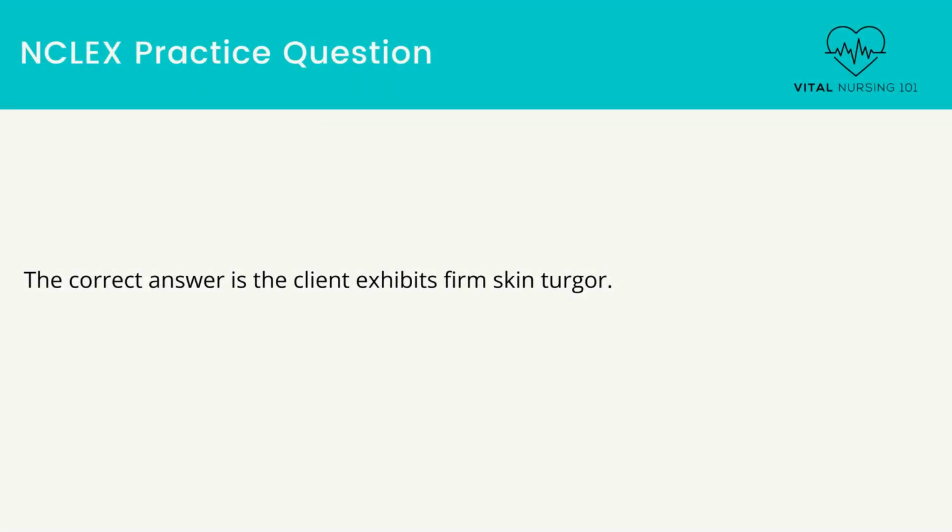The correct answer is the client exhibits firm skin turgor. A client with diarrhea has a nursing diagnosis of deficient fluid volume related to excessive fluid loss in the stool. Expected outcomes include firm skin turgor, moist mucous membranes, and urine output of at least 30 milliliters per hour. Evaluate dehydration by observing skin turgor over the sternum and inspecting for longitudinal furrows of the tongue.